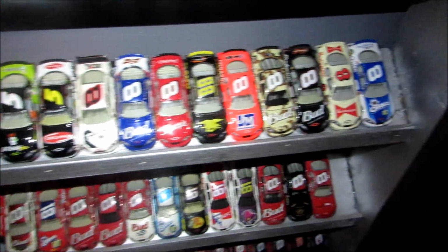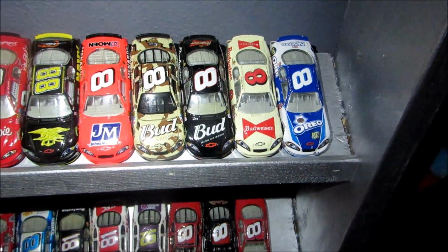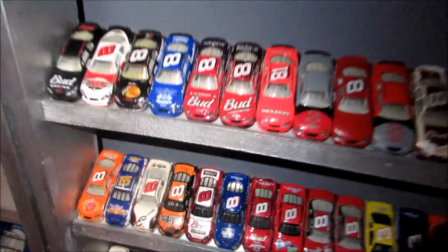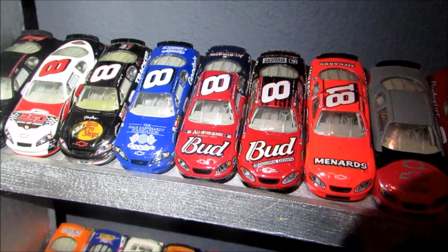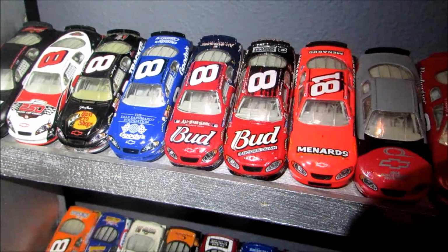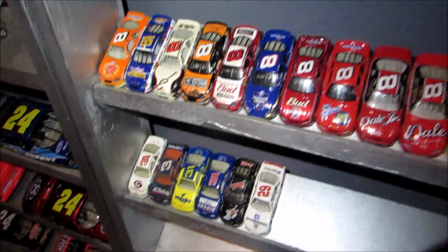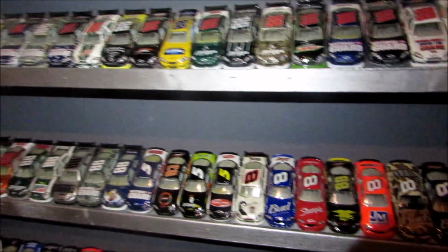And then here's where my collection starts getting a little slower. Here's a 2006 Talladega throwback to his father. Just a lot of cool cars here. Here's a pretty rare one right there. I don't know if you can see it, but it's the Budweiser All-Star Game from Chicagoland. I know that one's pretty well sought after. Just a lot of cool cars in my collection for Dale Jr. Definitely proud of this collection here. I know it's not the biggest, but it's definitely more consistent from 2008 on up.